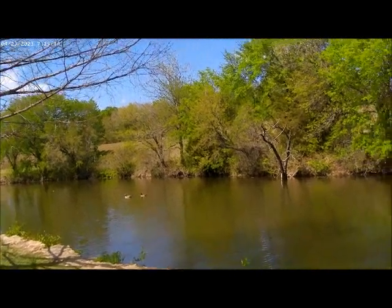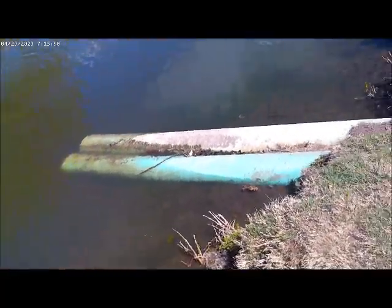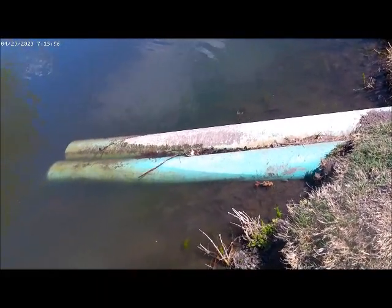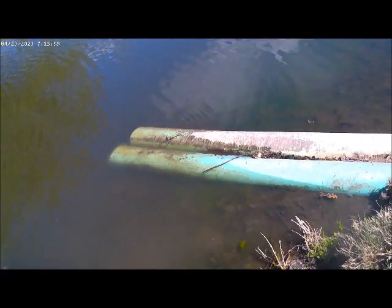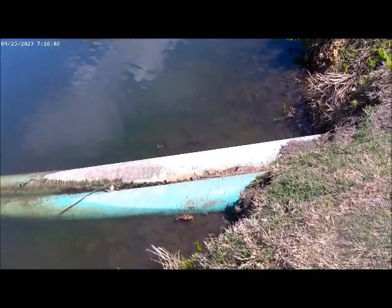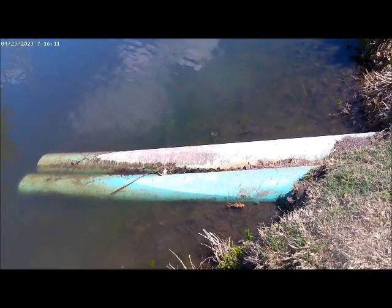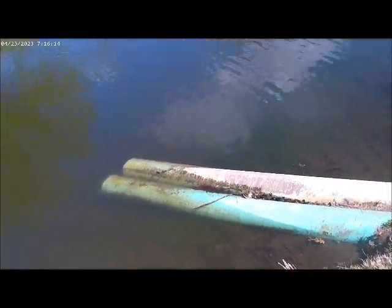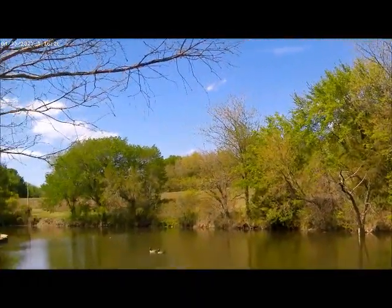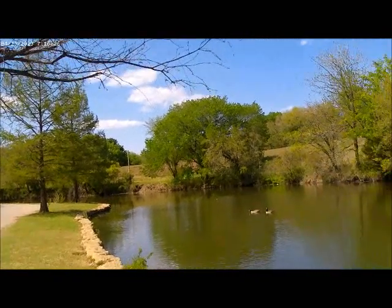Oh, now this is interesting. Look at that. Just comes right out of the ground. Just two tubes. I don't think I remember seeing that like that before. And then again, it's probably because the water is a little bit lower, or a lot lower than what it normally is. That's different. Huh. I've never noticed that before. A couple of ducks out in the water.